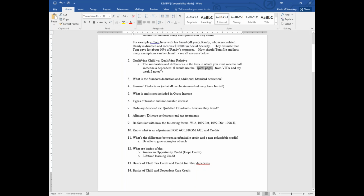So again, I highly, highly recommend going through these spiral pages. These are from the VITA notes that I get every year. I would pay attention to those.